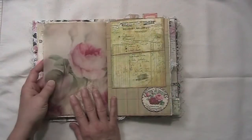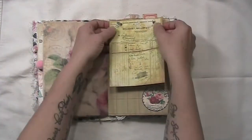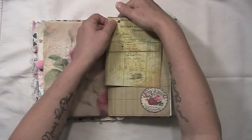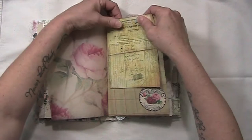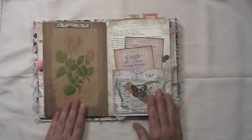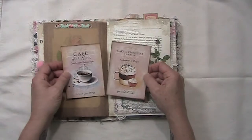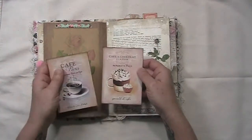All right, let's see. And here's another one of those pages where this comes out. You can take it out and put whatever you want there if you choose to. This is another French receipt that I had. And then some more beautiful printed paper. Another pocket here with two yummy looking cafe cards. Aren't they nice? Oh my god, that looks like dessert.